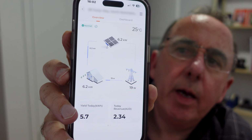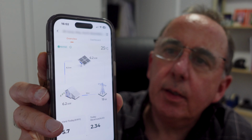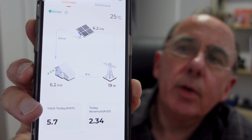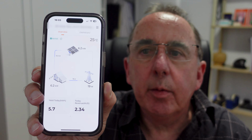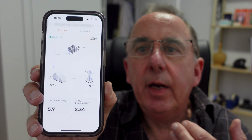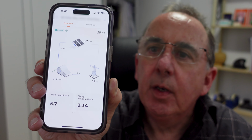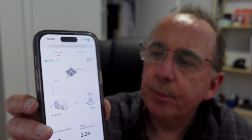And this is a great little app because I can look at this now and it's showing me in real time what's going on. And I can see right now as I look at it that it's 25 degrees outside and my PV system is generating 6.2 kilowatts of energy right now. The maximum it can output is 8 kilowatts. It's a 3-phase inverter, so it actually puts that across 3 phases. I've had this house wired up for 3-phase for a few reasons that I won't go into at the moment. But that shows you the instantaneous situation in terms of energy.